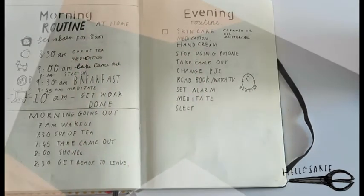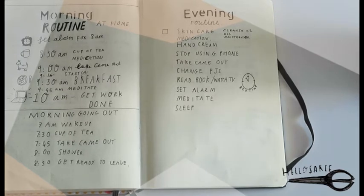So my morning routine is quite optimistic. So it's set alarm for 8 AM, 8:30 cup of tea and medication, 9 AM take Cammy out, 9:15 stretch, 9:30 breakfast, 9:45 meditate, 10 o'clock get work done. So that, as I said, is very optimistic indeed.